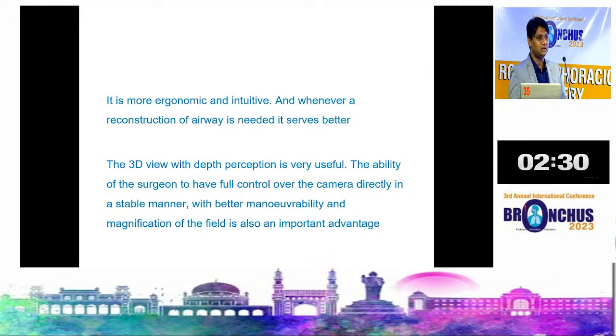Other than that, we have to see how well you can utilize this, because in all these tough conditions, when you want to use a multiport, you are forced to do VATS for some time and then dock the instrument. Whether it is really benefiting the surgeon, I'm not sure, because if you're doing most of your dissection by VATS, then what's the point of placing the robot?